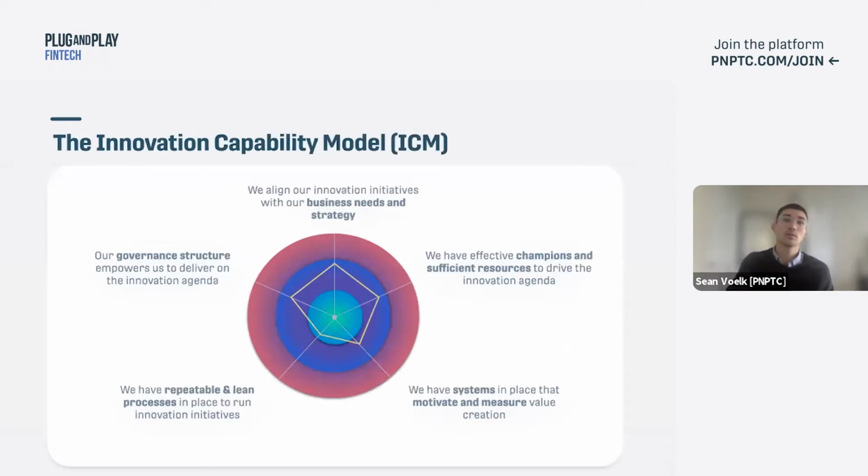Okay, so here at Plug and Play, we have developed and iterated this framework, the innovation capability model, for measuring the overall innovation capabilities of industry-agnostic companies across the board. What it actually is, is a 48-question survey grouped into 5 dimensions. You can see the 5 dimensions here. And what it's measuring is what we have found to be the 5 most critical inputs to building a truly innovative business. And these dimensions are interrelated, constantly interacting with the others. None are able to exist in a vacuum without the others.